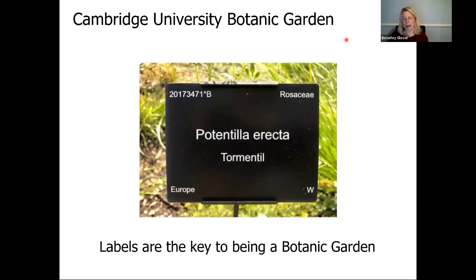Now, the key thing about a botanic garden, and the thing that separates it from any other type of garden you might visit, are the labels. And that is why I really want to explain these to you at the beginning. So the labels are the things that link the plants on the ground to the database we hold. And that's what makes it a collection, like a museum. So just as every item in a museum isn't just there randomly, but is recorded in a database and has a label and an accession number, so do my plants in the botanic garden.